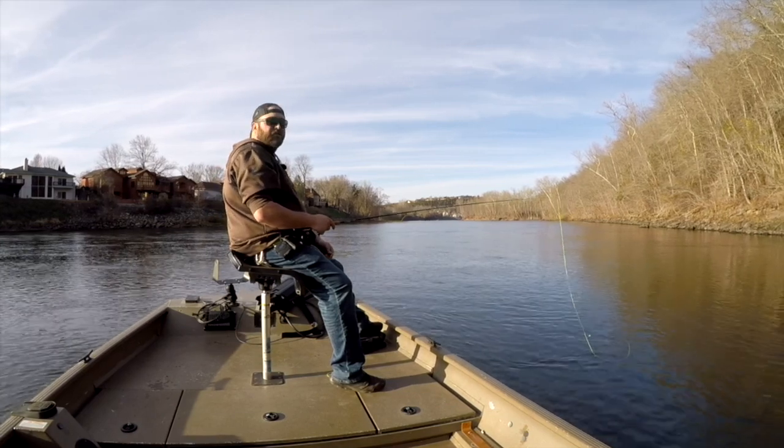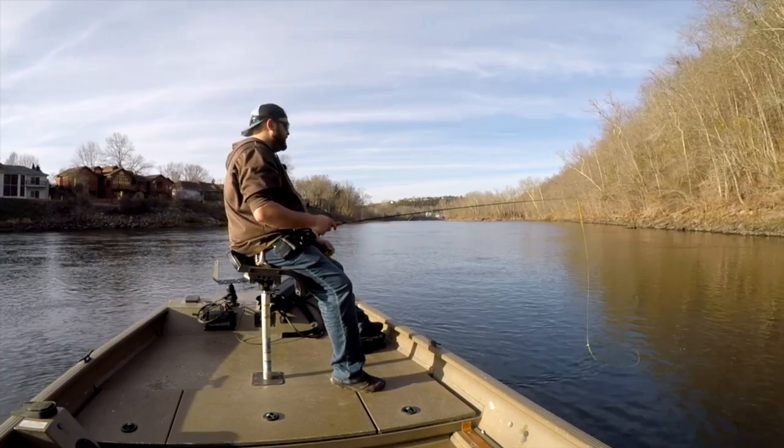Not very many boats out on the water today. I think we've only passed two on our way up here.